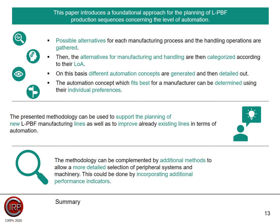But on the other hand, this methodology can be used to improve already existing manufacturing lines in terms of automation, and I think another option I have to highlight is that this methodology can be complemented by additional methods. So, for instance, a more detailed selection, for instance, for considering specific performance indicators, can be integrated in this methodology. So, this methodology is the basis for generating different automation concepts.